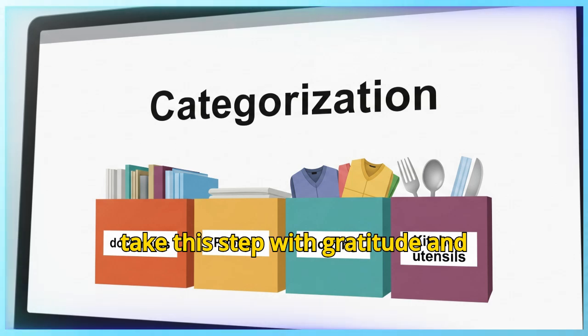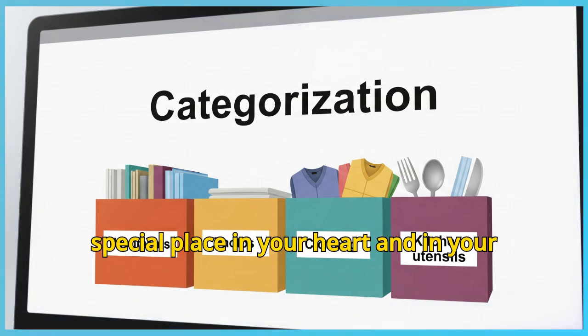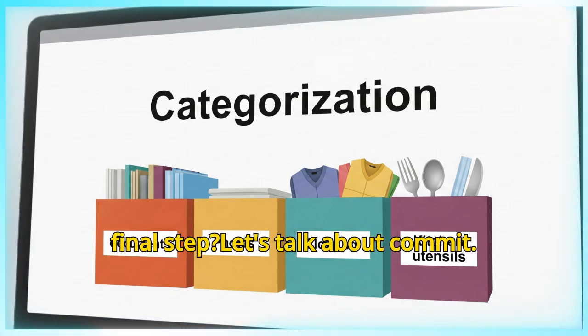So let's take this step with gratitude and intention. Look at the treasures in your home and decide which ones deserve a special place in your heart and in your space. Once you've done that, you'll be ready to move forward with a lighter, brighter home. Are you ready for the final step?